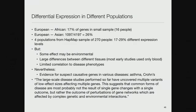There's evidence that, for example, if you take 16 people of African descent, then 17% of the genes in a small sample of 16 people differ in their expression level among those individuals. And similarly, 26% in this Asian population, and 17 to 29% in a HapMap sample. Of course, some of these differences may be because of confounders, like environment, different tissues, limited correlation of these expression levels to disease phenotypes. Nevertheless, this type of analysis has uncovered relationships between these eQTLs and asthma and Crohn's disease. So I'll let you read the conclusion of one of these studies.